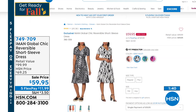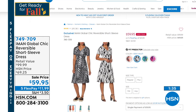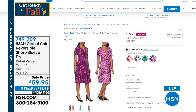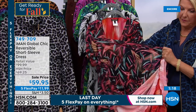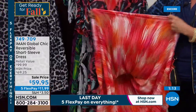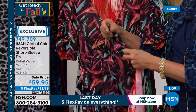And it's neat because it's a knit and a mesh. Exactly, and that's why it's lightweight. A lot of the times you find when things are reversible, but they're the same fabric, they tend to be heavy. So one of the sides is really a mesh. And what's a mesh? It's something like a fishnet. So it's very lightweight. But you get completely two different prints. And it's a great, great, great dress. Great dress. If you love dresses, this is the dress to try on.